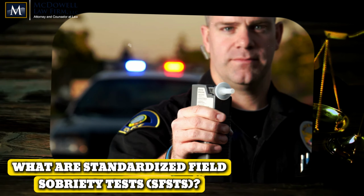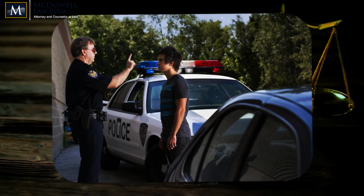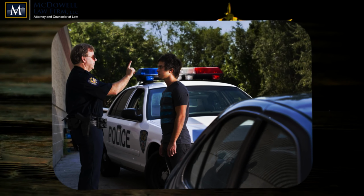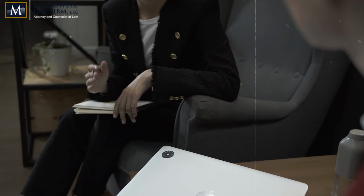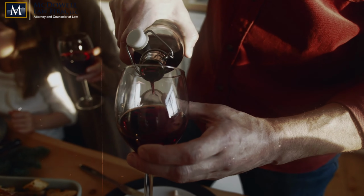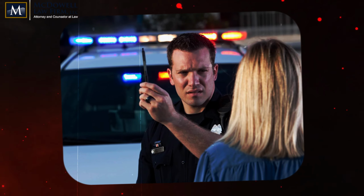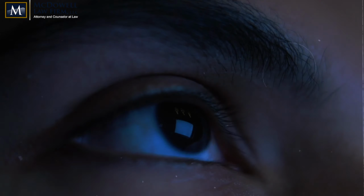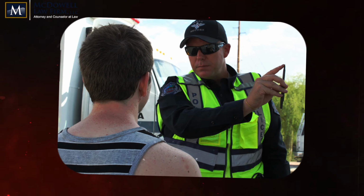What are standardized field sobriety tests? The National Highway Traffic Safety Administration has outlined a series of standardized field sobriety tests designed to assess a person's coordination, balance, and cognitive ability, factors that are often impaired by alcohol or drugs. The three most commonly administered tests are horizontal gaze nystagmus. This test tracks the movement of your eyes as you follow an object from side to side. The officer checks for involuntary jerking or abnormal eye movements, nystagmus, which can be an indicator of impairment.